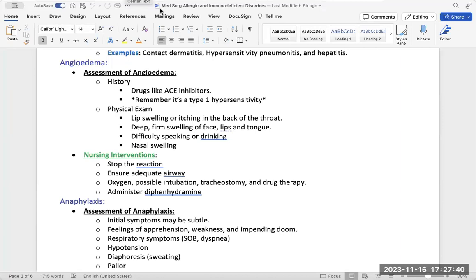So as I said, angioedema, ACE inhibitors, I've mentioned this before. ACE inhibitors can cause that dry, nagging cough and angioedema. If that happens, we stop and hold the ACE inhibitors, and we try to get the airway going, right? Maybe try to give them some oxygen. But the priority is if they're having that swelling and it's really bad, we have to call the rapid response team.